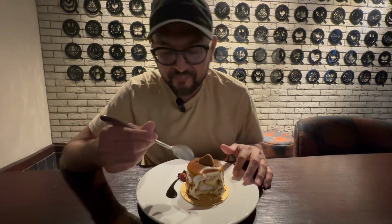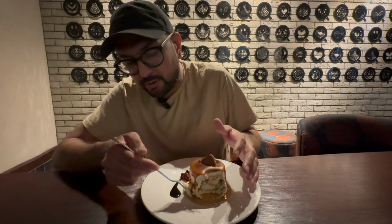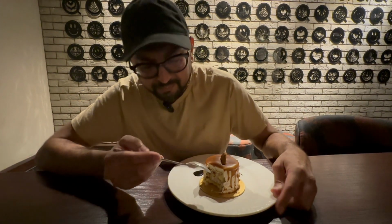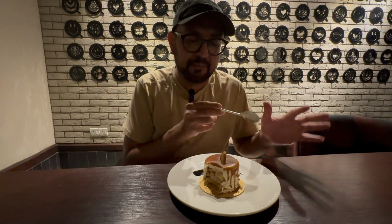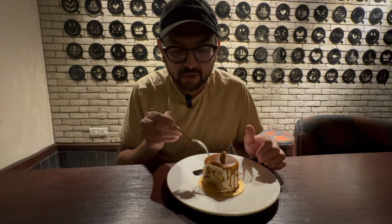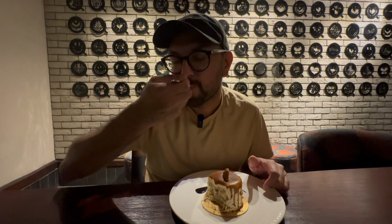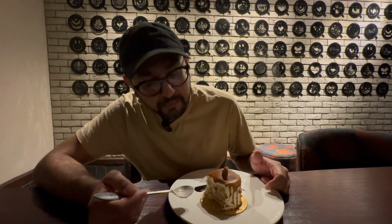So this one though, I taste more caramel than lotus. So that's why I said the lotus is more for this decoration, and they have added this small cookie on top. But the flavor is more on the caramelly side than lotus. So let's take another bite and let's see how that second bite is. It is good.